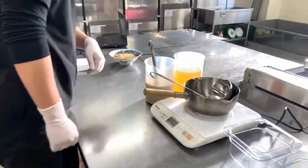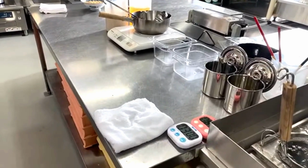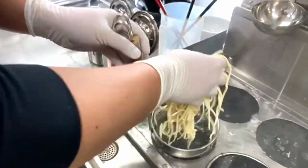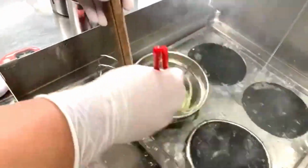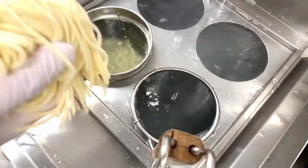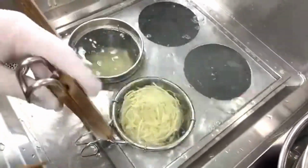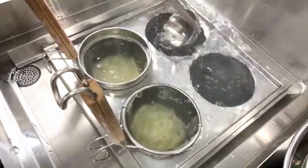All right, next we'll do both the mazemen and tsukemen. Let's start with the tsukemen and mazemen, which is soupless noodles. The mazemen takes the longest to cook, so I'm going to start with the tsukemen noodles first. For the tsukemen, number 12 size, that's 6 minutes of cooking time, and for mazemen, the soupless noodles, that's 2 minutes.